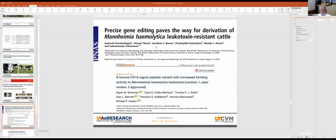And so the thought here is that if you could make the leukocytes of the cattle resistant to this leukotoxin, it could actually solve the disease problem with Mannheimia hemolytica. That has been demonstrated in this PNAS paper. And in addition, following the publication of the PNAS paper, there was a group that went out and looked at many thousands of animals, trying to identify animals that may be naturally resistant to leukotoxin.